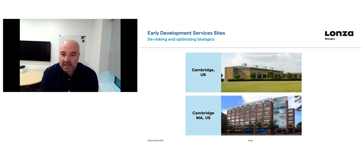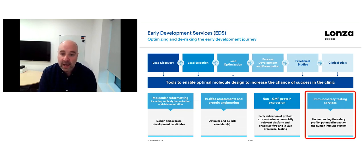I have a team across both sites, and pretty much all the assays we're discussing today are run both in the UK and in the US. My immunosafety group sits within an early development services group. So we work in early stage development, late stage discovery with clients, lots of biotech, pharma, even academic groups, to help optimize the lead before you go into GMP production and clinical trials. So we're interested in making products as manufacturable as possible, reducing any risks as you go through the GMP process, but also safety, immunosafety in particular, which is obviously the focus of today's talk.